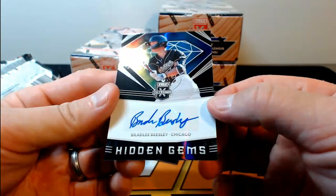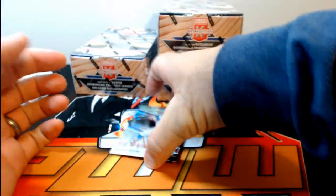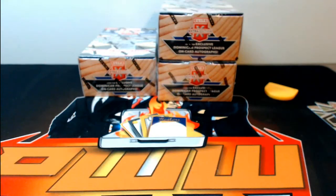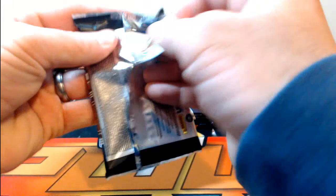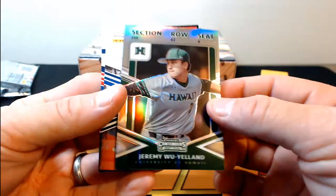Here's a Bradley Beasley for Chicago. Cubs, I think. I think that's Cubs, if I remember from my Bowman draft stuff. And Isaiah Green, numbered 120 for New York. That is definitely Mets. Yeah, Mets. Even though he got traded, it still says New York on the card. Asa Lacy, 999. Jeremy Wu-Yelland.